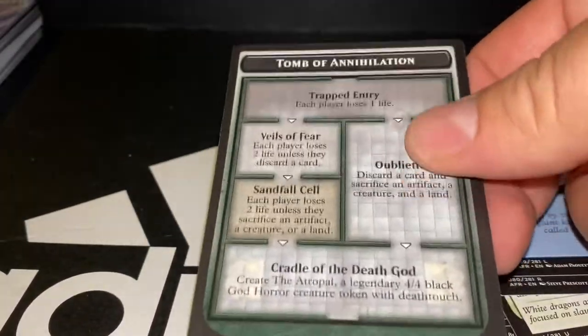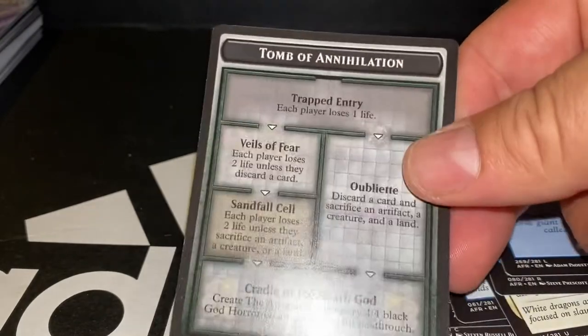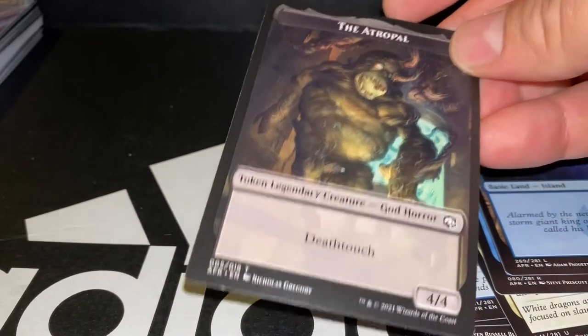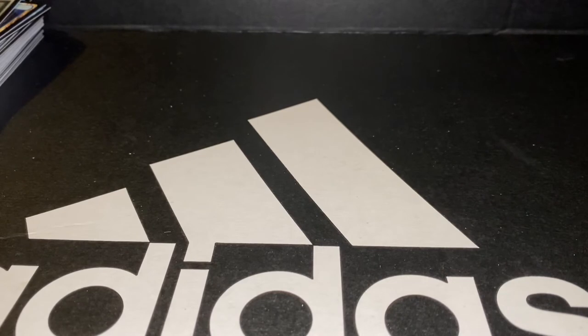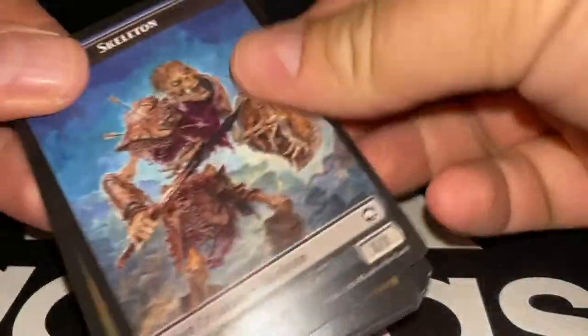Here's the dungeons. Tomb of Annihilation with the token legendary creature, God Horror. That has Deathtouch. Alright, so we're down to the last pack. This kind of off-key opening on the channel. And, yeah, I hope you enjoyed it.